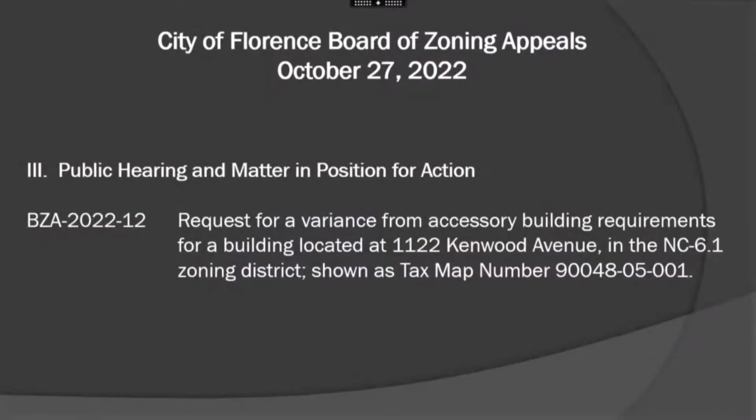The minutes are approved. The next item on this evening's agenda is as follows. Public hearing and matter in position for action, BZA-2022-12. This is a request for a variance from the setback requirements to allow an accessory building to be located at 1122 Kenwood Avenue in the NC-6.1 zoning district shown as tax map number 90048-05-001.